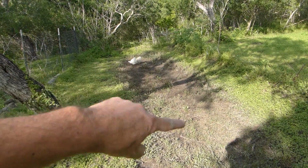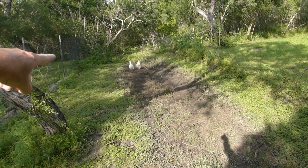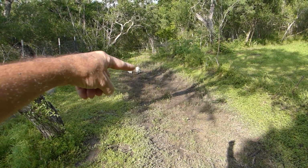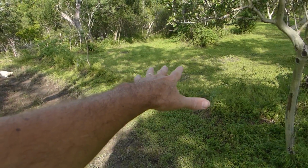You can see we've had a lot of rain here. This is one of the swales. The rain sat here for a few days and it's just now drying up. It's a little bit moist down on this end. Those swales help feed all that landscape that's running downhill.